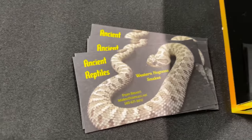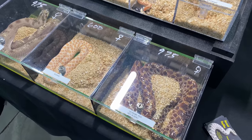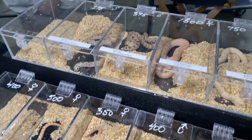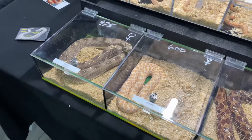Visitor card. Ancient Reptiles. Limiting holding because of COVID. Yeah. You got some nice size stuff there. I was like, I hope not, but I understand. Very cool. Some nice stuff.